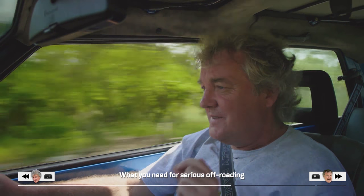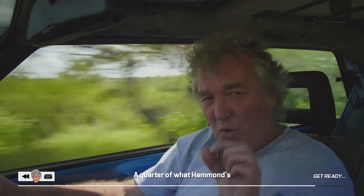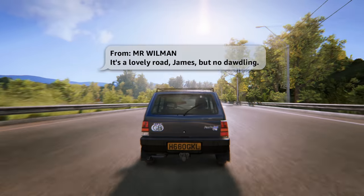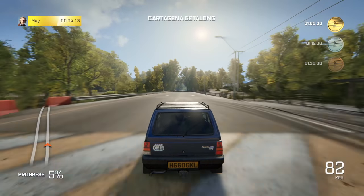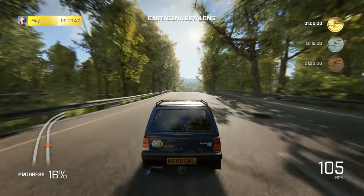What you need for serious off-roading is smallness and lightness. That's what I've got. This is a tiny car. It weighs 780 kilograms, a quarter of what Hammond's stupid monster truck weighs. A quarter of the weight. So tiny. Actually, done a pretty good job in the episodes. Series 1 Panda. It has a four-wheel drive system made in Austria, very dependable.